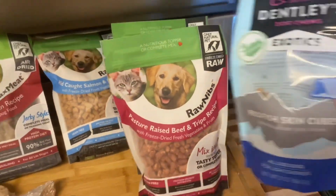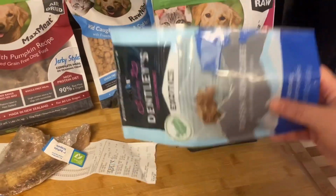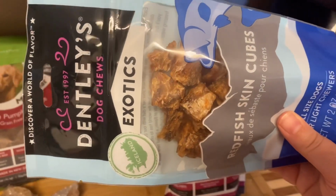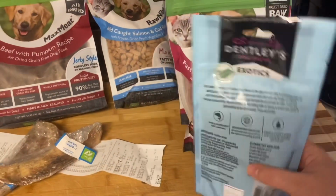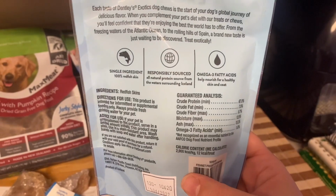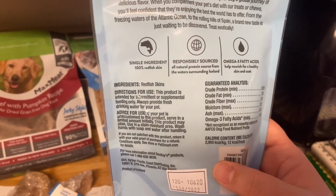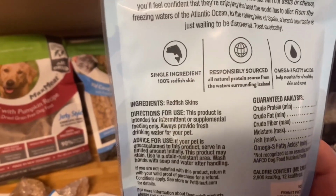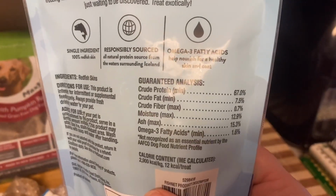Okay, first up we have the redfish skin cubes. I'm actually going to turn these over so you can see what they look like. These are a fantastic fishy treat. These are a great option if you're looking to boost the omega-3 fatty acids in your dog's diet, maybe for skin and coat. And as you can see in the ingredient list, there's just one ingredient, which is fantastic. Here's your analysis over here.